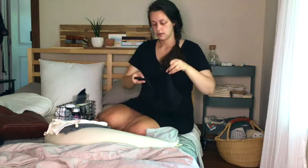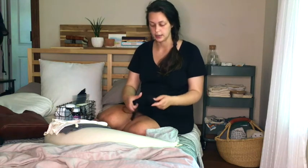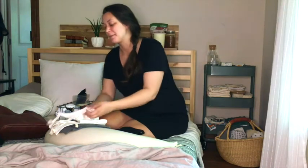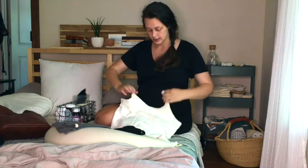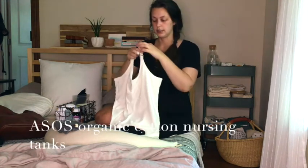So when you're up a lot and you're taking care of diapers and you're breastfeeding a lot, a cute bra can be very encouraging. So I also tend to just live in these styled nursing tank tops, especially early on when you're nursing a lot.